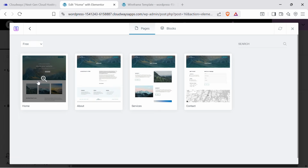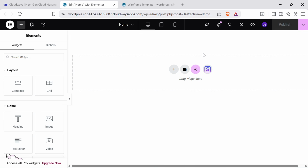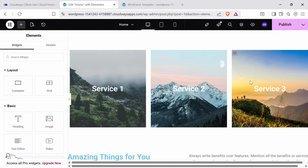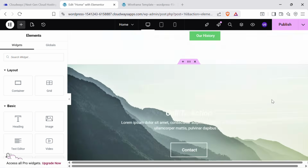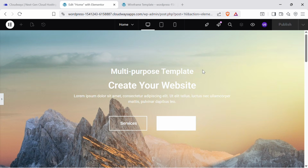So what we're going to do first is install this homepage. We're just going to click that one, and then it's going to say install required plugins and imports. So we're going to hit that. And okay, they will have been installed now. Now I'm just going to check to make sure. So we're going to click this one here. Okay, it has loaded. Awesome. Just looking through, it all looks good to me. Awesome. So look at this, guys. As easy as that, we've now got a really nice looking base for ourselves.